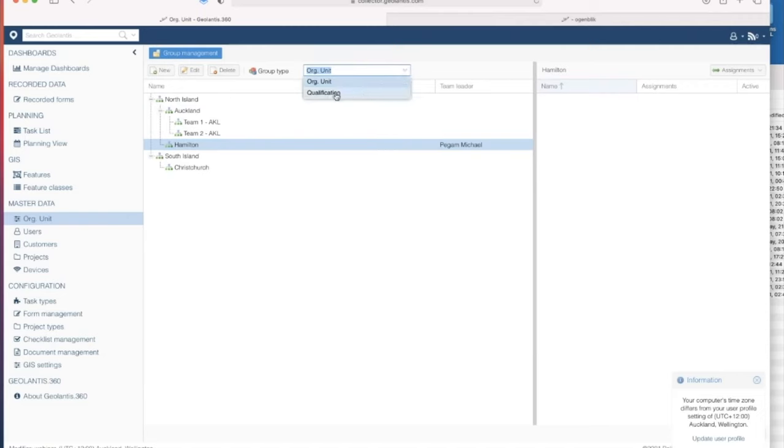Another interesting thing is qualifications. We can set up qualifications. For example, someone has locating capabilities, someone has GPR capabilities, someone is a Telstra certified locator, and you have to send someone with this qualification to a job. You can assign that to the field workers, and then you can only send someone with this qualification to a job when it's required. So it goes really beyond simple data collection.